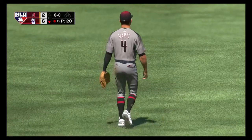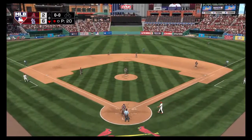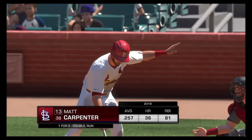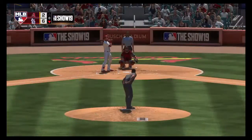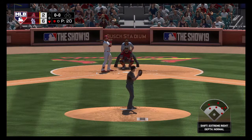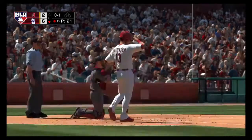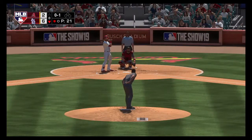Up next for the Cardinals, the third baseman, Matt Carpenter. Stepping in and ready for another shot, Matt Carpenter, 1 for 2 with a double on his line thus far. I think he's forgotten about sometimes, Matt Carpenter. When we talk about the best hitters in our sport, I think he's one of the more underrated offensive players. He's set and the pitch. Just able to get a piece of that for strike one. One out, nobody on.